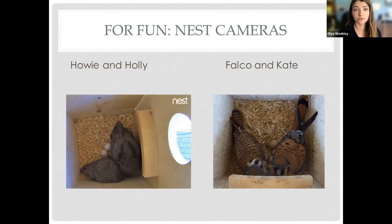The cameras we use, if you're interested, are called Google Nest cameras, and they're just security cameras that run off either battery or plug-in, and they need Wi-Fi to connect to, for you to be able to see inside the nest box in real time. The cameras I'm talking about usually go live around February or March, and that's when the activity picks up and we start seeing the pairs show up in the nest boxes.